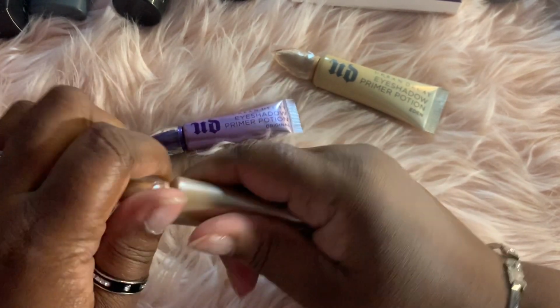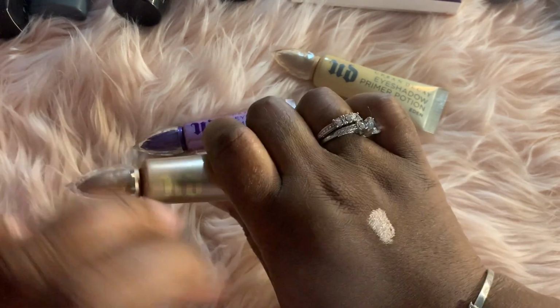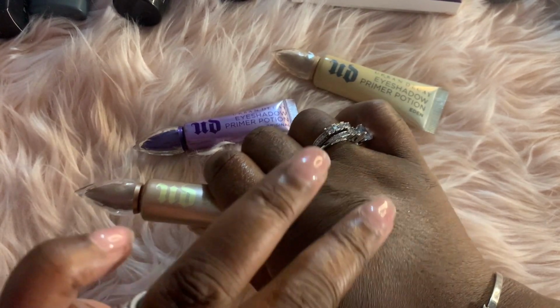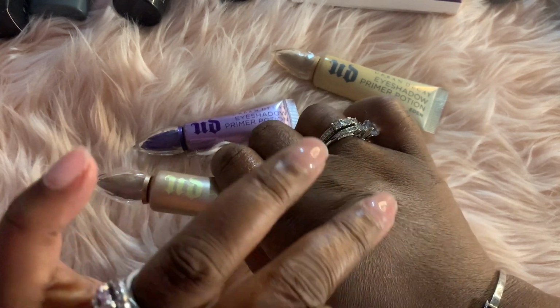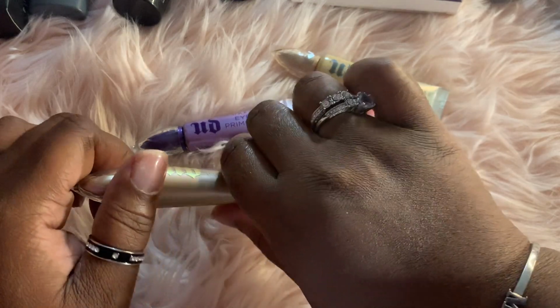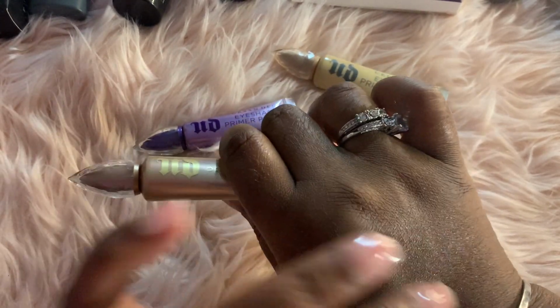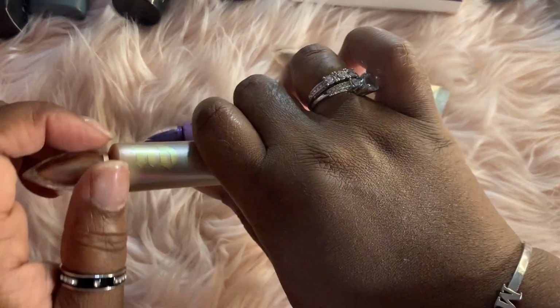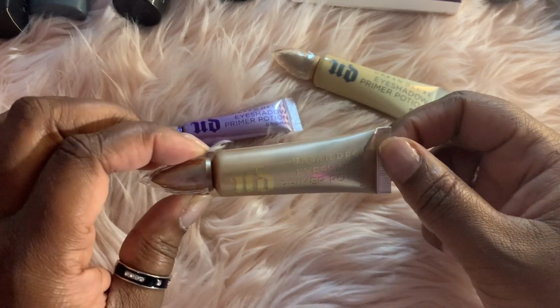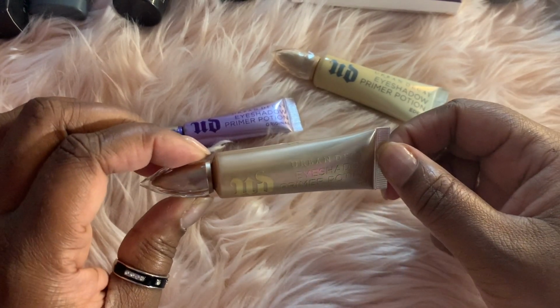Now, let me tell you about this right here. Sin, you put this on your eye and then you put just the pigment over this. You see that sparkle? It's got some sparkle and some shimmer in it. It's not ashy, but it has that sparkle and some shimmer. You can literally take your shimmer to the next level in your eyeshadow.